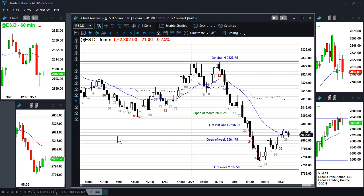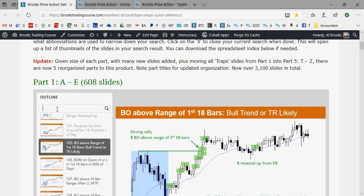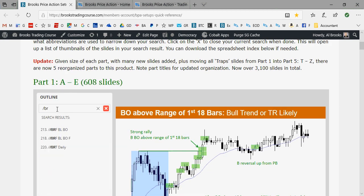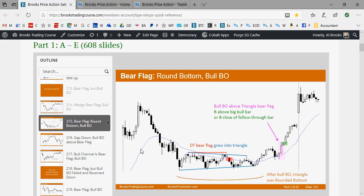Can the bulls buy the 38 low? I would not, despite 8 bull bars. First reversal up, probably minor. Sometimes you get a bear flag like this, and then you get a bull breakout above it, and a measured move up. Bear flag, bull breakout. So if we get that, then we might get a big reversal. Try to get a bear flag, bull breakout.